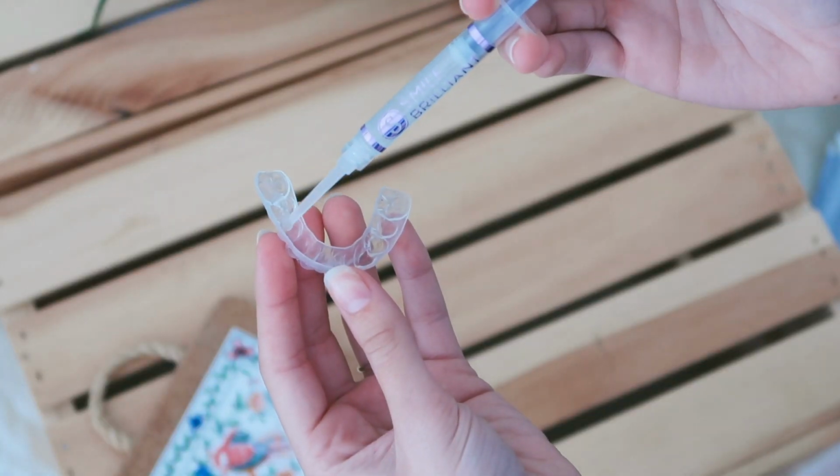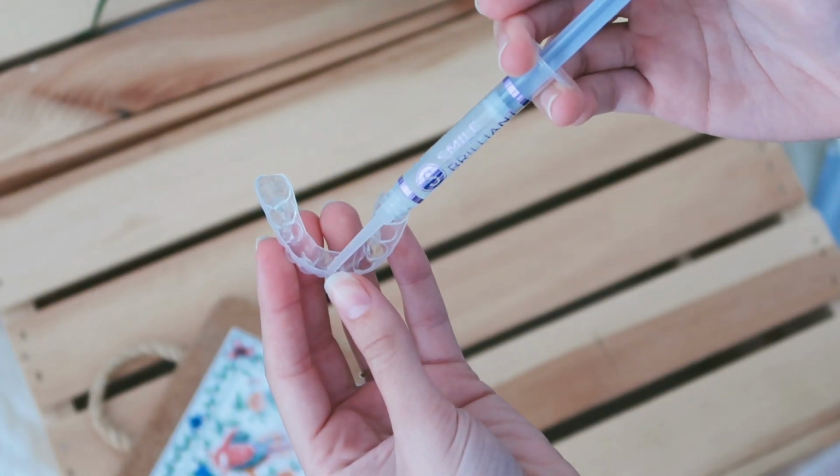You only leave it on like 10 to 15 minutes, and then when you take out your teeth inserts, you actually don't brush your teeth after that. You leave the desensitizing gel residue on your teeth because it's literally just like a little shield. And by the way, it doesn't taste bad, it tastes like sugar. So 10 out of 10, love that.